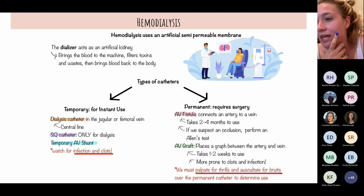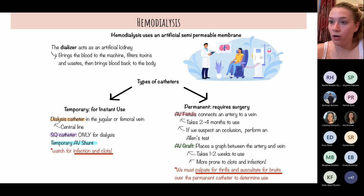Hemodialysis, on the other hand, when we think hemo, think hemi, which is blood. This is when we have a dialyzer, which essentially looks like a giant washing machine. And what happens is we use what we call an AV, I think it's like arteriovenous. So what are we doing with this AV graft or fistula? Well, we are essentially going to pull blood from the artery, filter it, and then put it back through the vein.